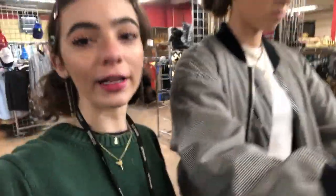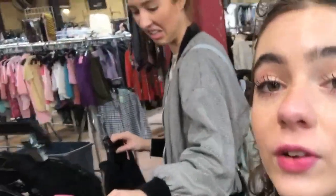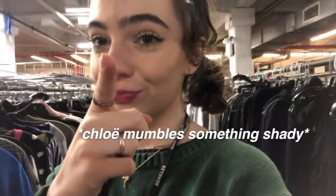So Chloe and I are at this thrift store. Best tip with thrifting, I would say, Chloe, tell me if you agree with this. I feel like the best tip is you have to just try on everything. No, not everything. If it has any sort of potential, even if you just like the pattern of it, try it on because it could work, or you could turn it into something that would work. Okay, Chloe, enough shade from you.